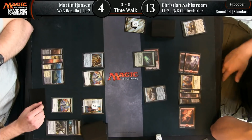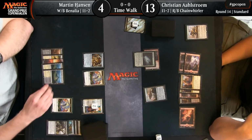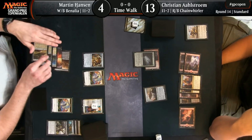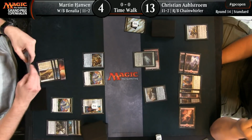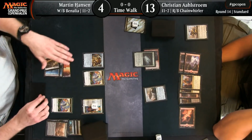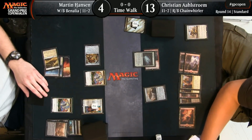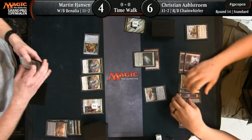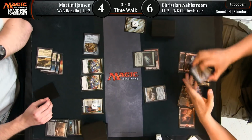Martin Hansen, White-Black Benalia, lots of knight potential. We've just seen the one enchantment itself generating knights this game, but I believe there's Knight of Malice in the mix somewhere. All right, so if Martin goes for activating the Chef in the Tunes, which is kind of the only play he has, Christian just knows that there is nothing that can stop his Heart of Kiran getting in for lethal damage this turn, and I believe that's what he's going to do. Just 6 life left for Christian Alström, but 6 ought to be enough here.